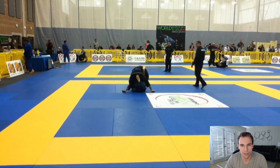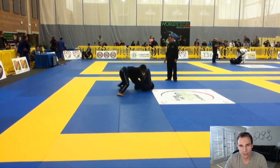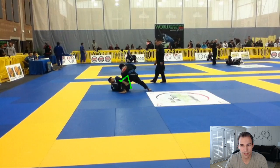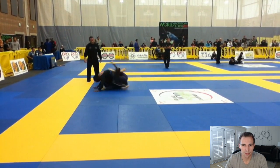And right away, Rolando looks to pull guard. He gets here. Oh, very nice. He had a hook right there where he could try to play reverse De La Riva, but his opponent stepping out, recognizing that, now goes to the far side with this De La Riva hook, and he's holding the collar. He's breaking the posture of his opponent, which is very nice.